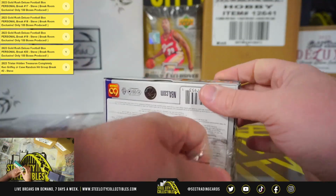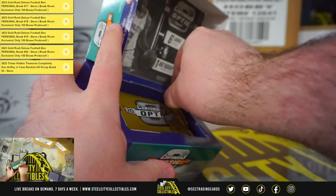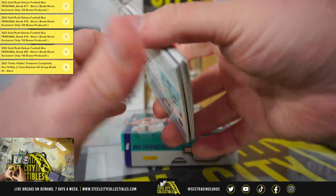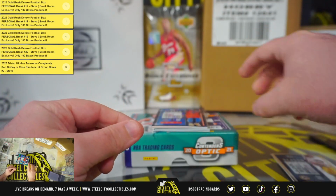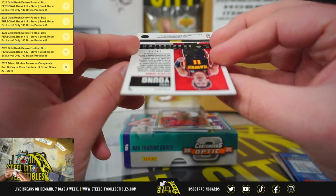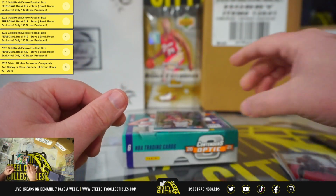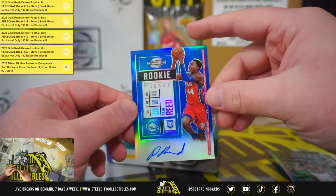Then we move on to the Contenders Optic Basketball. Here we go. Domantas Sabonis, Lu Dort, number 23 of 99. Again, an orange Trae Young, 34 of 49. Playing the numbers game, 50 points, Joel Embiid. Lottery ticket, Danny Avdija. And an autograph, number 26 of 99, rookie ticket, Paul Reed.